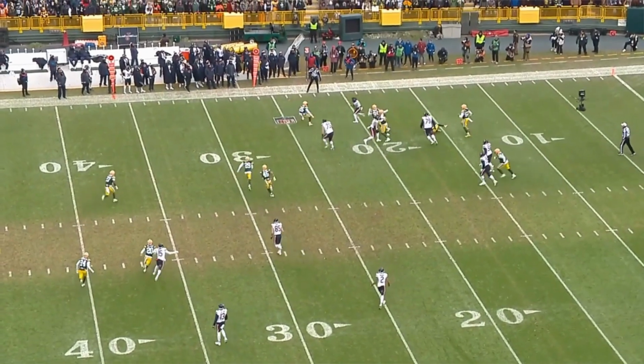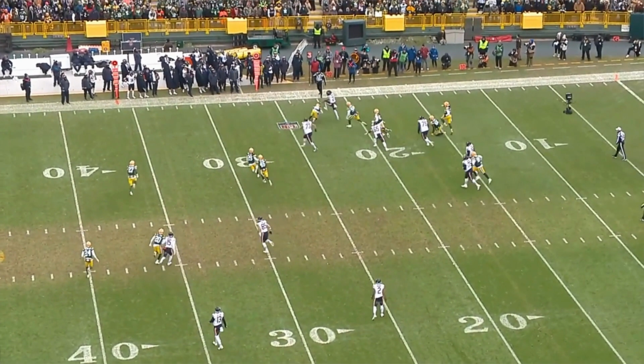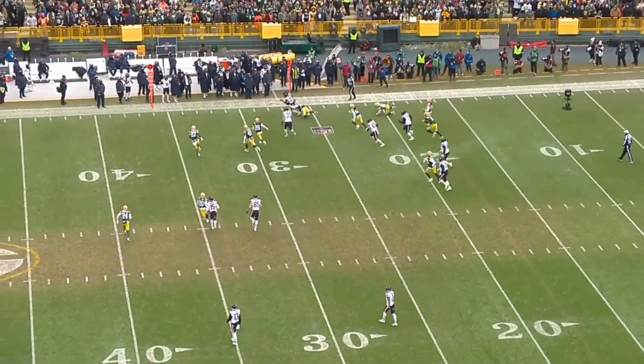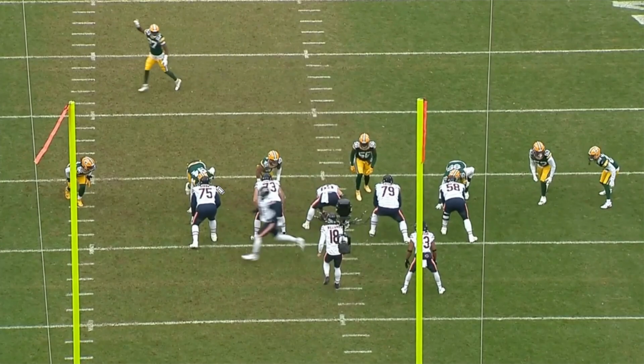They do the same screen to the same side, and Carl Brooks, after an athletic play there by Roshan Johnson, jumping over Nixon, Carl Brooks is there to make a nice athletic play to stop him before he gets a first down. All right, then we'll just watch it from the end zone angle as well.